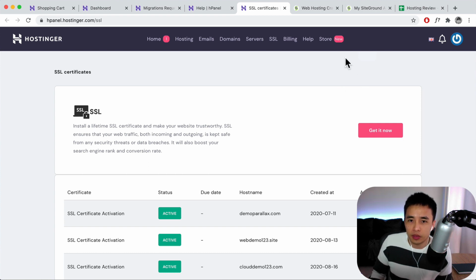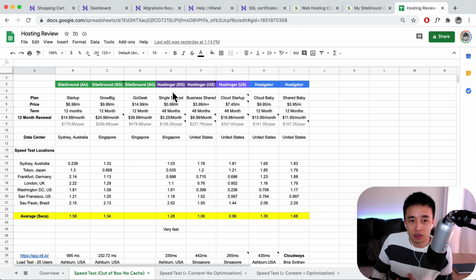And if you compare that with SiteGround, SiteGround is extremely easy to add the SSL in, and that just saves a lot of trouble, right? So that's the thing that I don't like about them. In terms of the other thing, for example, the speed and things like that, I've actually tested the speed. It's actually faster than the startup plan for SiteGround as well.